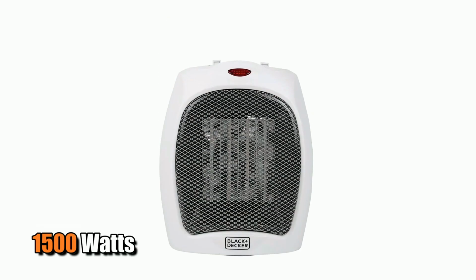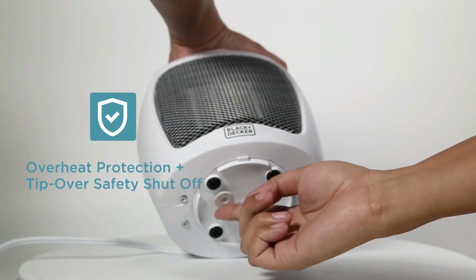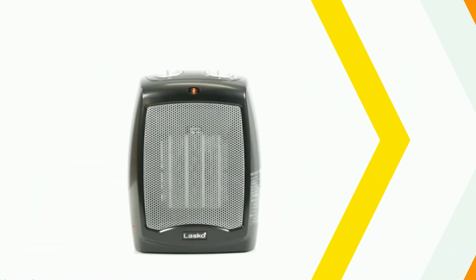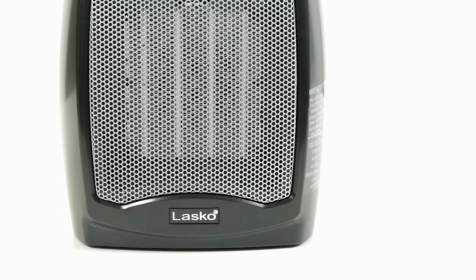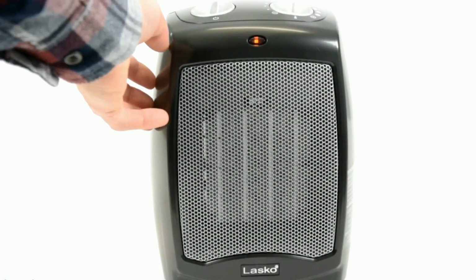With its 1500 watts of power and various safety features, this desktop heater offers everything you need for comfortable winter months ahead. At number 5 on the list is the Lasko Ceramic Tabletop Space Heater. This heater comes with 1500 watts of heating power, covering up to 100 square feet. This means you can use it to warm up any room in your house quickly and easily.